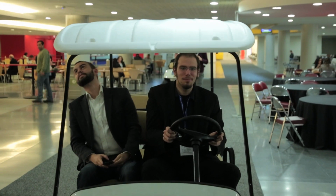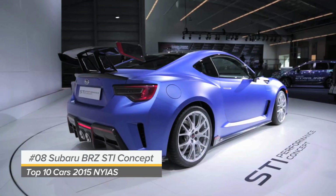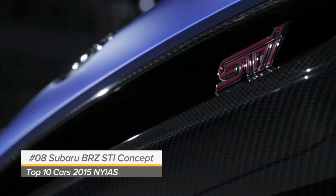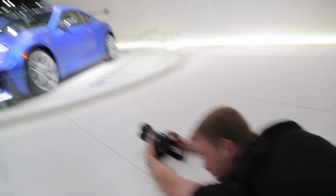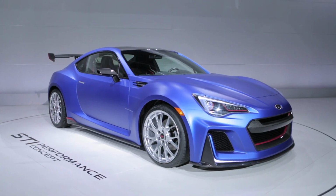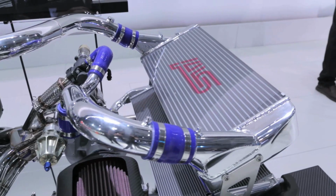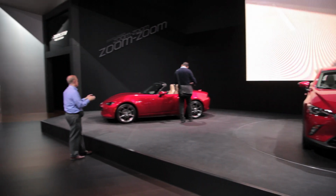Juice up a golf cart and take what feels like a 30-mile journey to the North Hall in the Javits Center, where you'll see Subaru hiding a 350 horsepower version of the BRZ. Even if this thing never reaches production, Subaru says that the concept is a sign of more STI-tuned cars to come to this market in the near future. No, it isn't a world debut, and no, that doesn't matter.